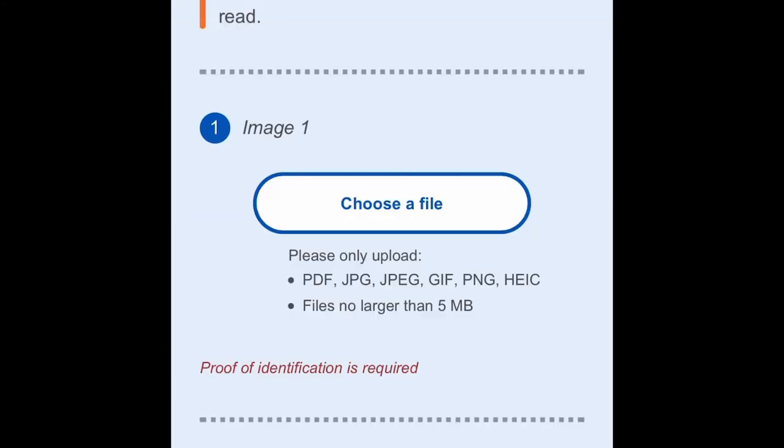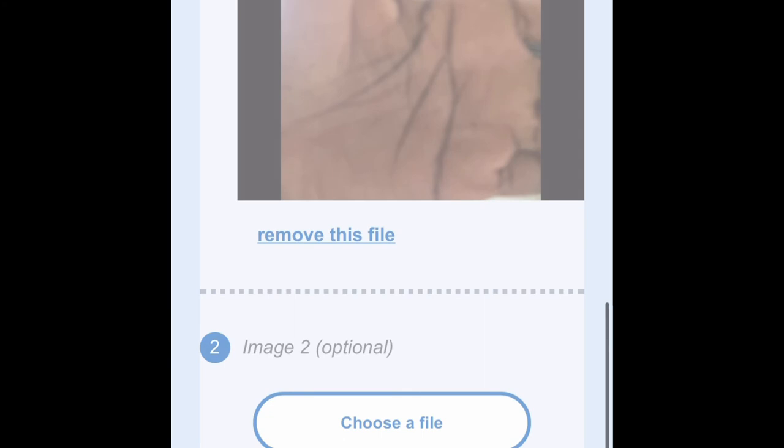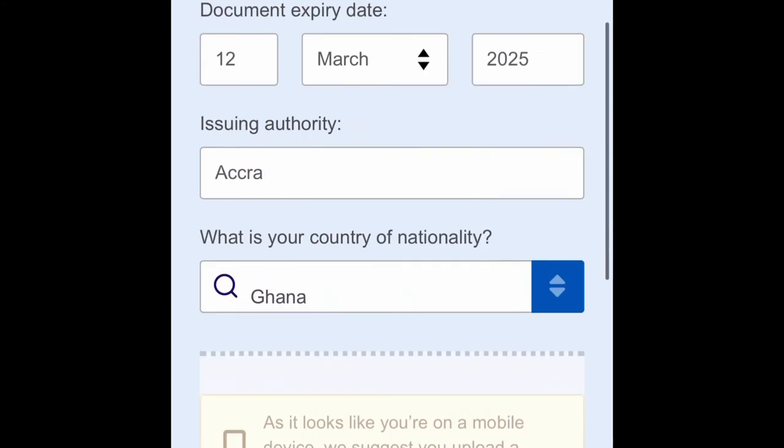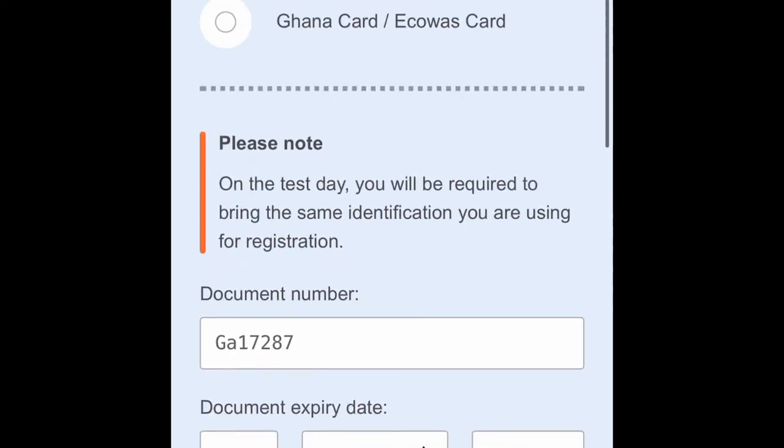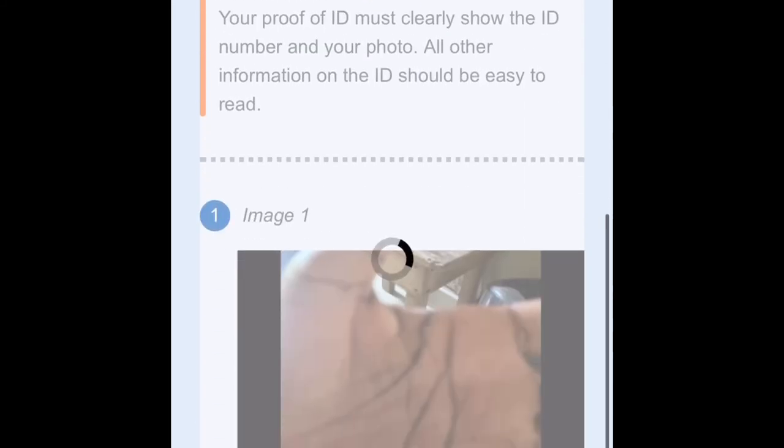So use this photo. Okay. I'm just messing with you guys because I'm not actually registering for an IELTS test. But this is a very fun thing to do. I don't advise anybody to go on their website and try to fill in fake information on it, because why would you even do that?